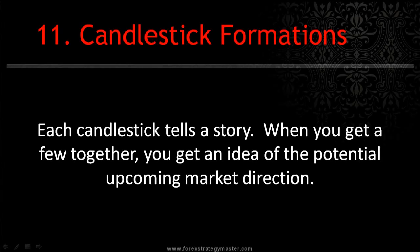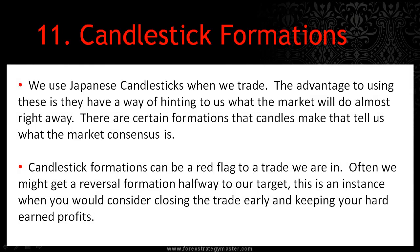Candlestick formations. Each candlestick tells a story. When you get a few together, you can get an idea of the potential upcoming market direction. We use Japanese candlesticks when we trade. The advantage to using these is they have a way of hinting to us what the market will do almost right away. There are certain formations that candles make that tell us what the market consensus is.